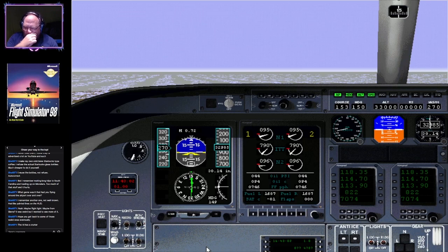Delta 696, turn right, flight level 270 will be the final. Delta 696.